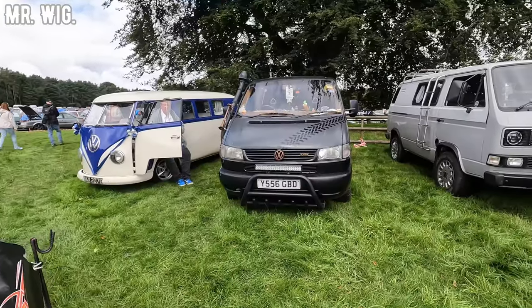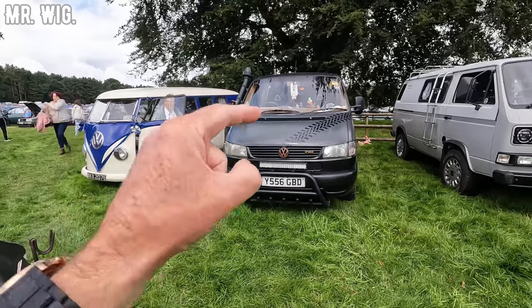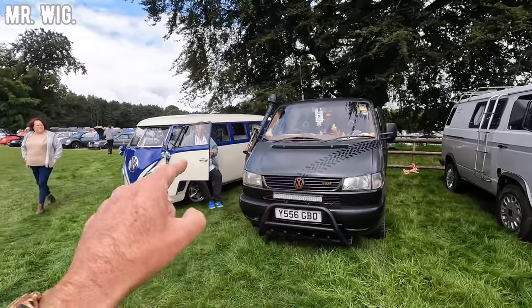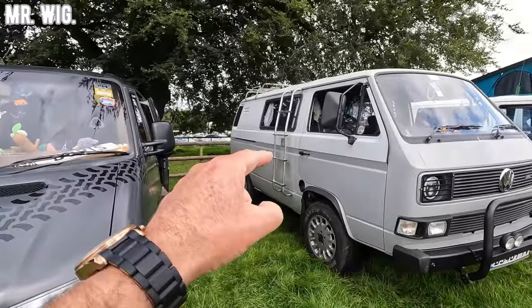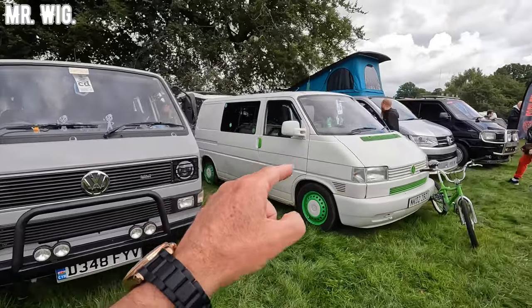When I come to a show like this, people put in a big effort, not just on cars, but on vans. And this is pretty cool. So this is the Transporter, that is the camper van. Looks amazing. Look at this camper van, looks stunning. They put even a ladder on the side of the van. We got another Transporter there in white.